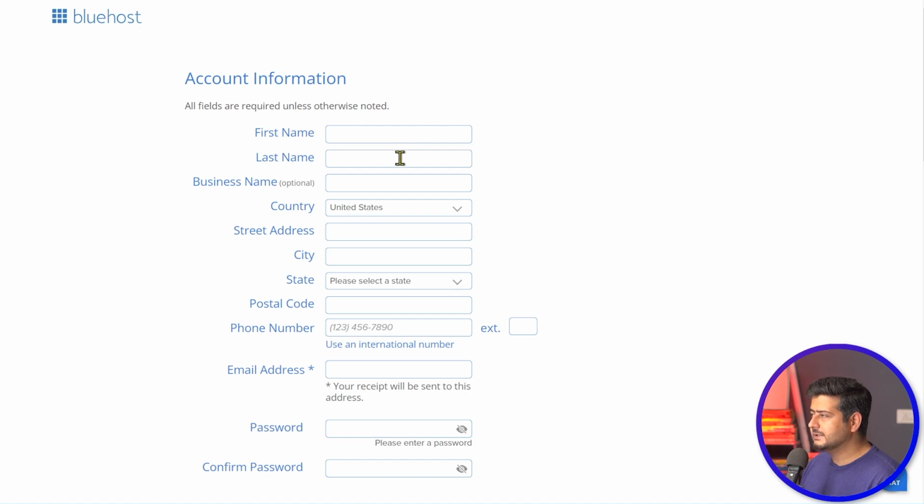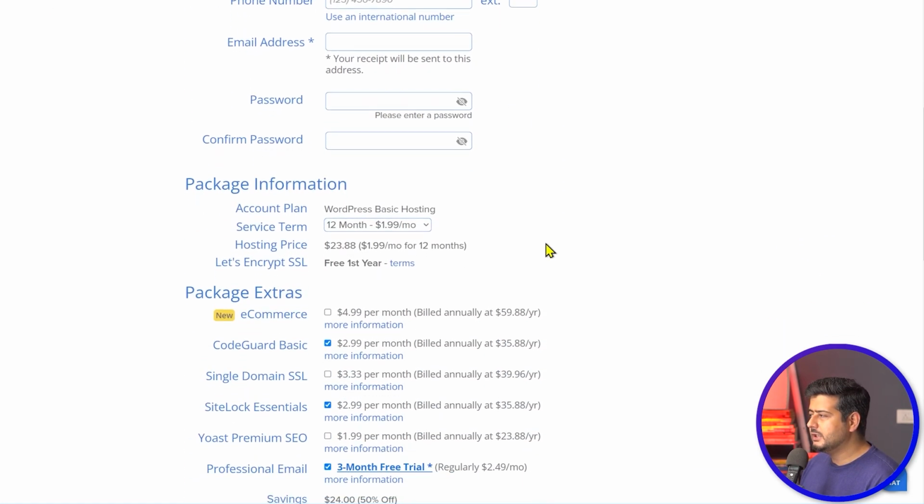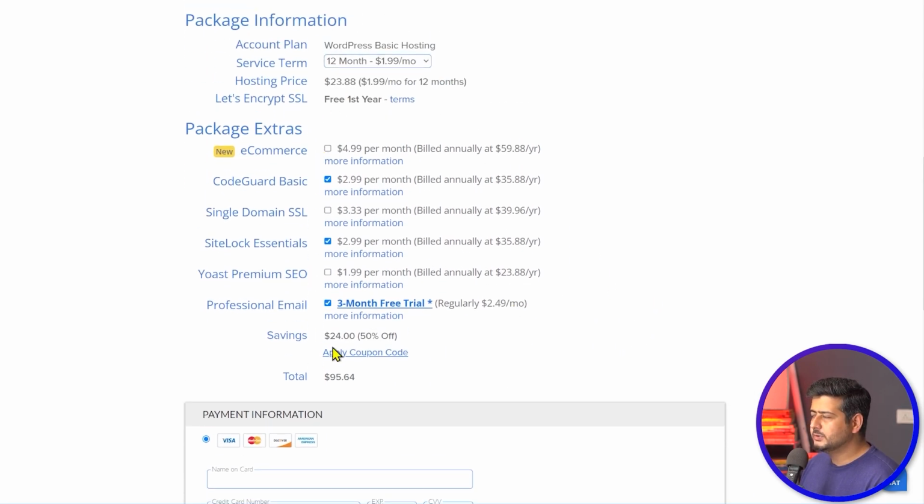So enter your first name, last name, if you have a business name, country, street address, all the basic stuff, and then come down here to make sure the pricing is something that you're happy with, because Bluehost offers some extra optional things that you can use or disable if you don't want them. For example, you see the CodeGuard Basic. I'll just uncheck that and it'll take a couple seconds to refresh.